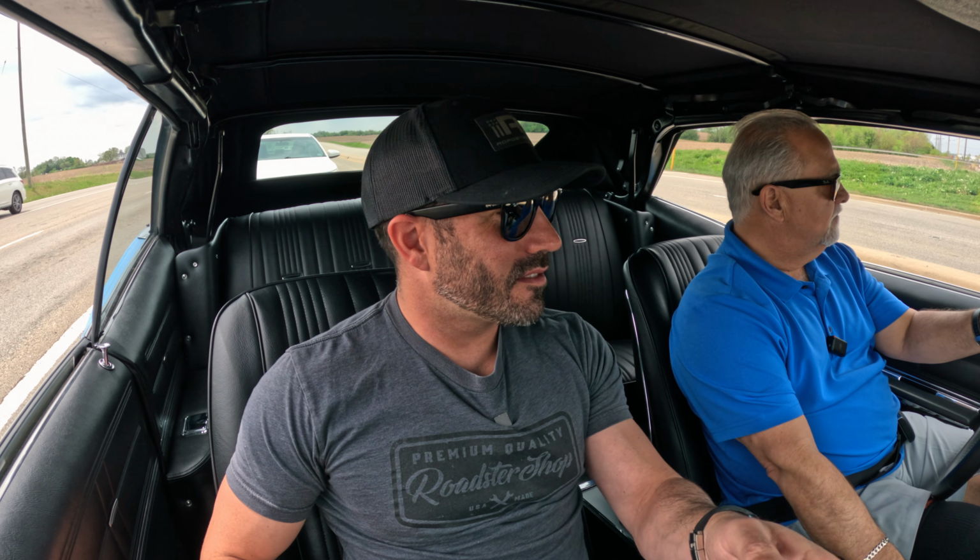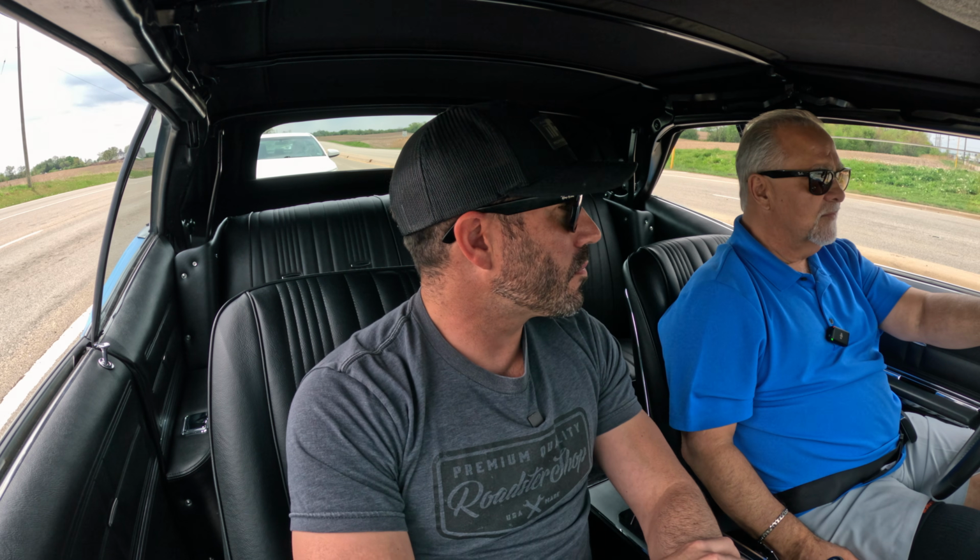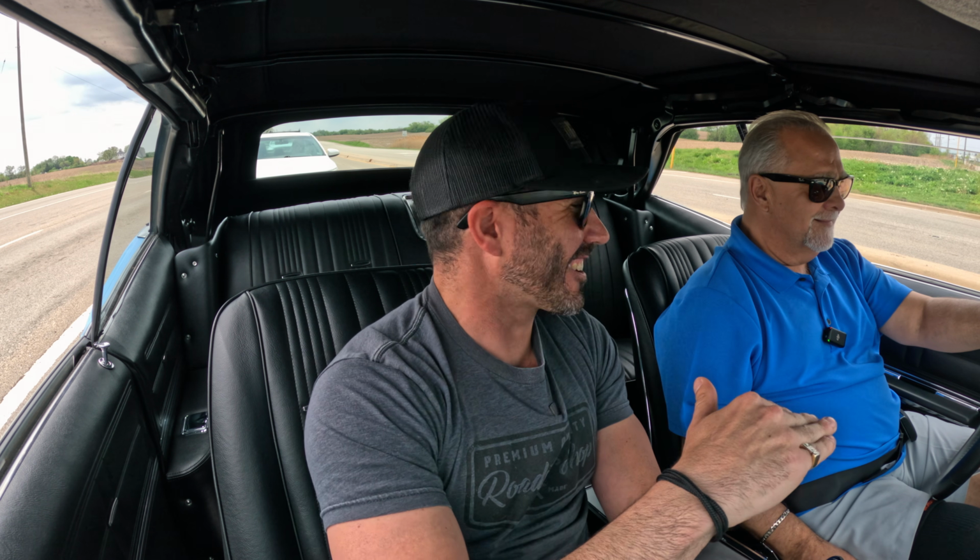Wow. So when you get around, this is a good sweeper. Just take that corner like you would in a sports car or a higher end luxury car and see how flat the car stays.